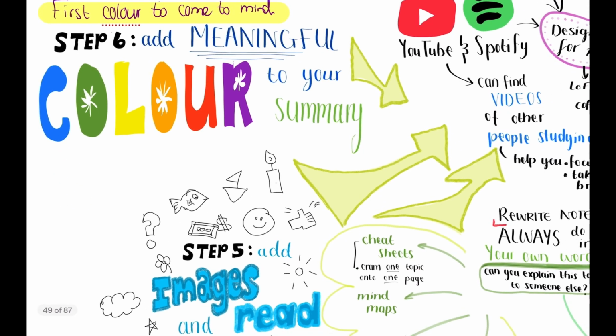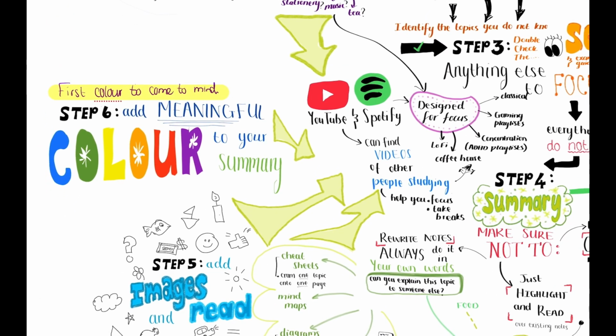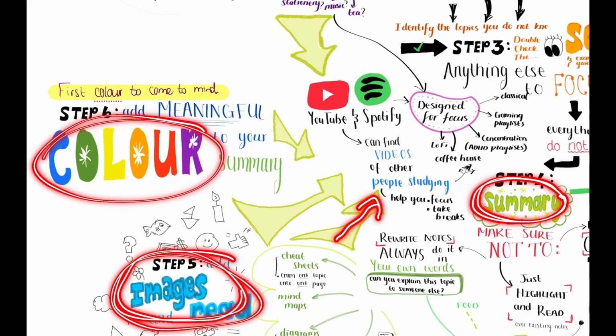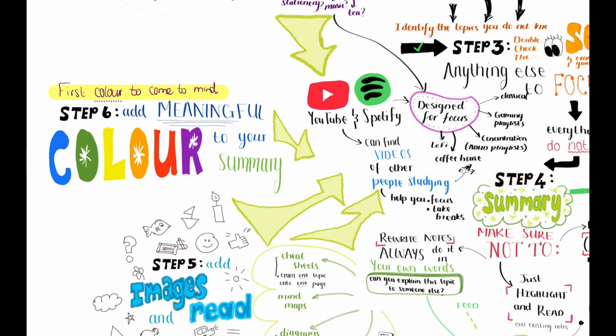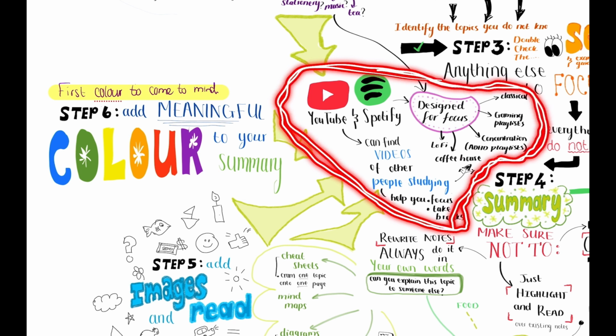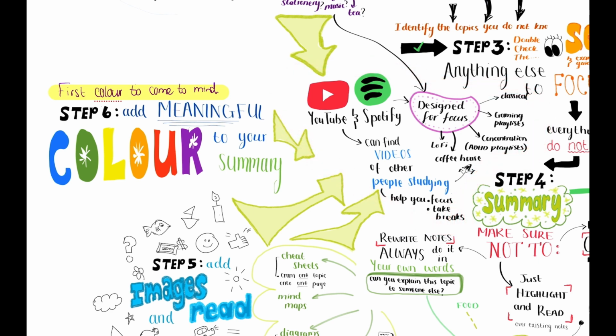All right, and just another reminder that all of these steps, so when you're making your summary, when you're adding images and reading over it, when you're adding color, you could be doing all of these things. You could be watching a YouTube video of someone else studying. You could be listening to design music. So that's something just to keep in mind.